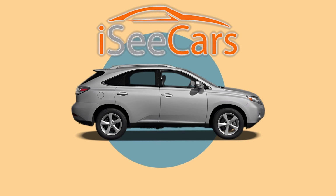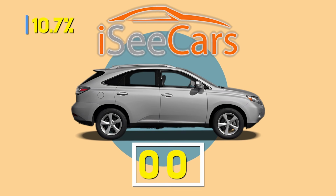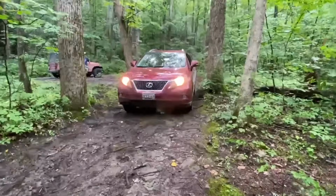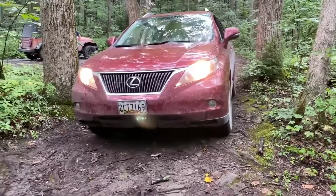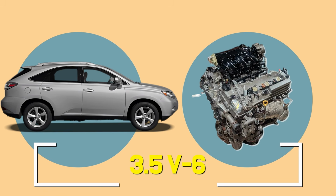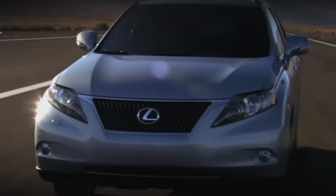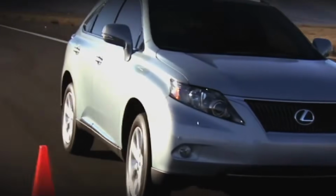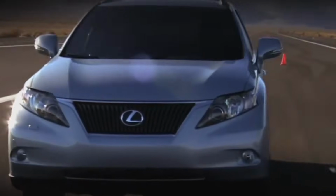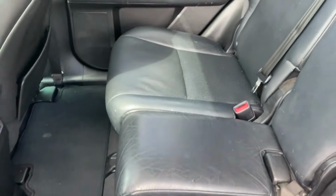IC Cars gives the regular Lexus RX a 10.7% predicted chance of reaching 250,000 miles, and the durability reason is familiar Toyota logic. The naturally aspirated 3.5 V6 is smooth and widely understood. The 6-speed automatic is conventional. The driving mission is gentle. Nobody bought this crossover to bounce it off the rev limiter or drag race a stoplight. They bought it for comfort, and that lower stress life matters.